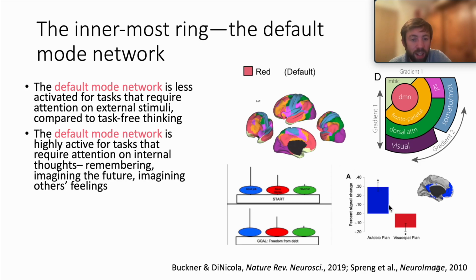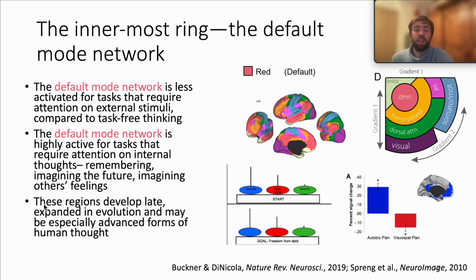So here we can see again the activity of this network is extremely high. It's increased by about 30% on these autobiographical planning tasks, and it's deactivated or inhibited for these visual spatial planning tasks. Interestingly, these default mode network regions develop late in our own human development, and they also expanded a lot in evolution in the human brain compared to our close ancestor primate brains, for example.